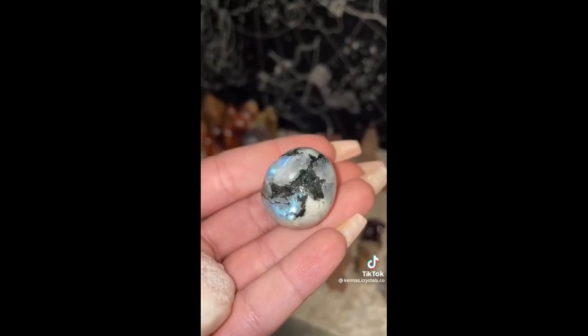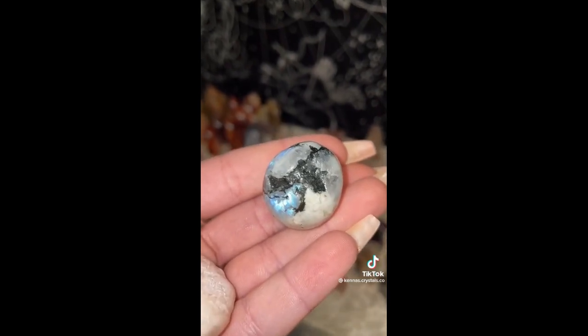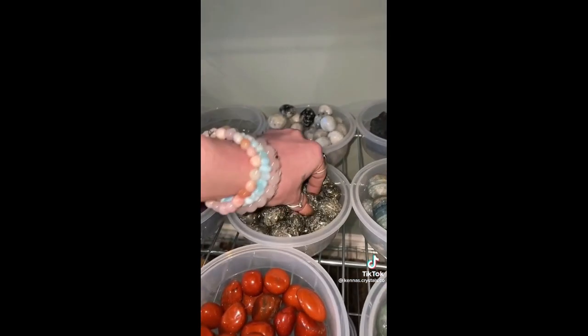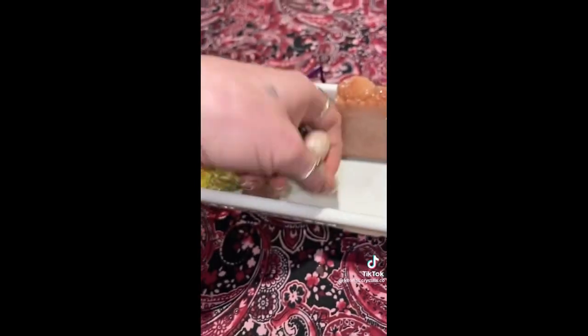Tumbled Pink Opal and Rainbow Moonstone. Rainbow Moonstone is a member of the Feldspar family, so it is technically white labradorite with black tourmaline. She also got a high quality pyrite tumble. She did actually get two pink opals, so I grabbed another one for her.